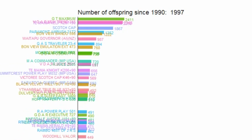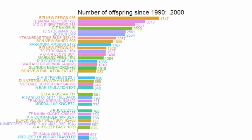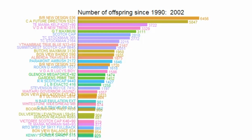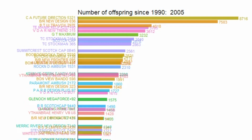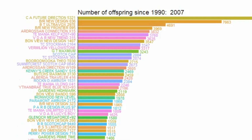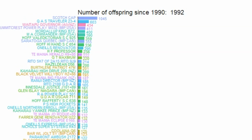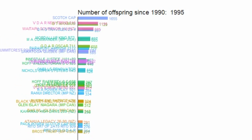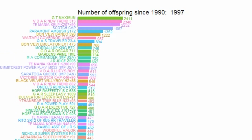Now, genetic contribution might sound a little bit geeky, so I thought I would try and go back and actually see who's had the most offspring. Does that actually line up, cumulative offspring, since 1990 till 2018? So I decided to build another graph because I wanted to have a bit of fun. And so we can see which sires have had the most offspring since 1990.